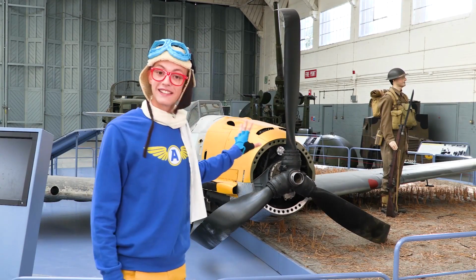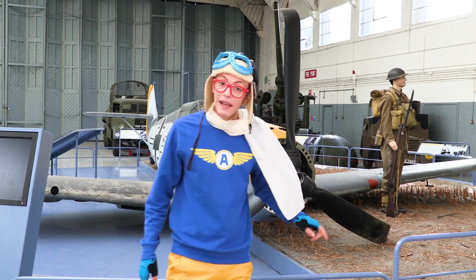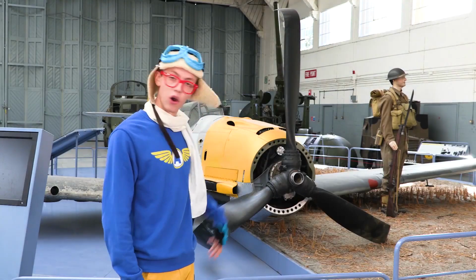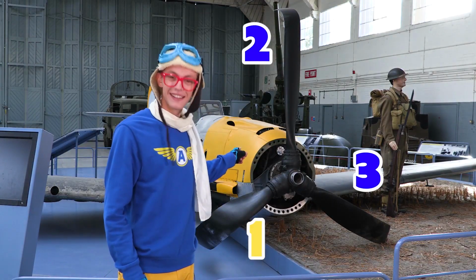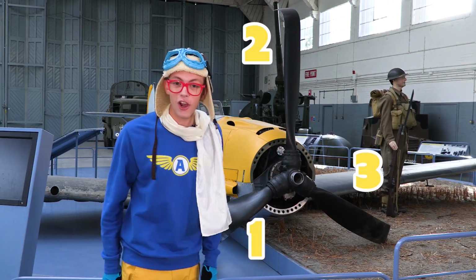So this, Zoomies, is the propeller. The propeller spins round and round and makes the plane go up and up. Now the propeller has three prongs. 1, 2, 3. Do you want to count them with me? 1, 2, 3. Great job.